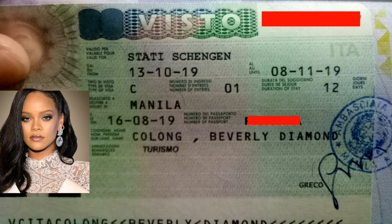So, yung picture na pinrovide nyo sa application form nyo, yun yung magiging photo nyo dito sa visa nyo. And then, valid for Schengen states. And valid from, sa akin nakalagay, October 13, 2019 until November 8, 2019. So, I can enter the Schengen states, guys, anytime from October 13 to November 8. Pero, yung duration of stay ko, which is here, is 12 days.